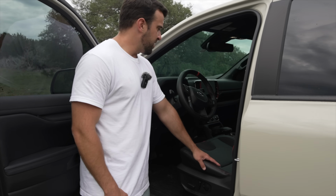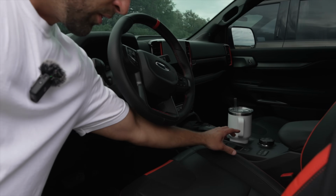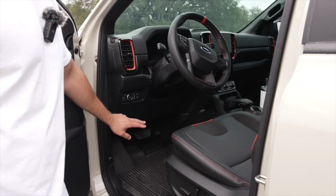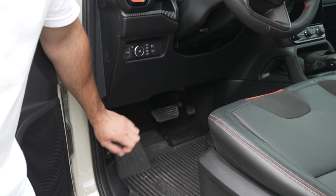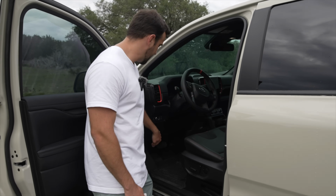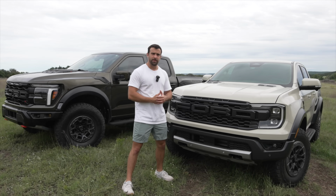Little pro I have for the Ranger is the parking brake placement. It's much handier in the Ranger. You have it right here, so just down for releasing it and press up to set the parking brake. Versus the F-150s, I think they've always just kind of had it here because when it was a mechanical parking brake, you just pulled something here and it released it. And I guess whenever they went to the electronic parking brake, they figured, let's just keep that positioning there, even though it's electronic.